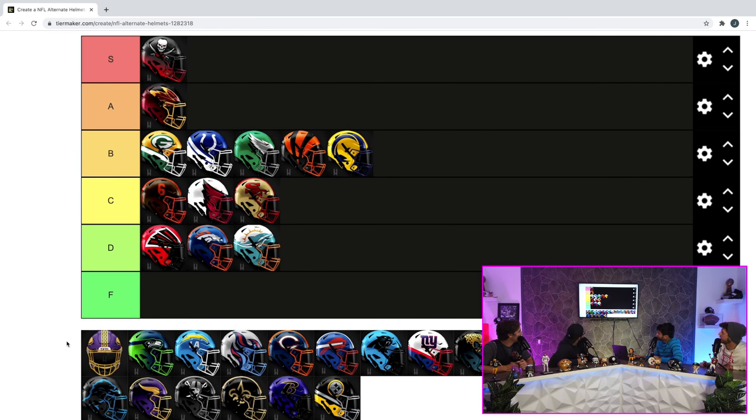The purple and the yellow going together looks so sick. It does. That looks awesome. I cannot believe you don't like that. I think it looks sick. Don't they literally have that helmet? I'm pretty sure you have a helmet that looks exactly like that upstairs. Nah, it's just a regular purple helmet.